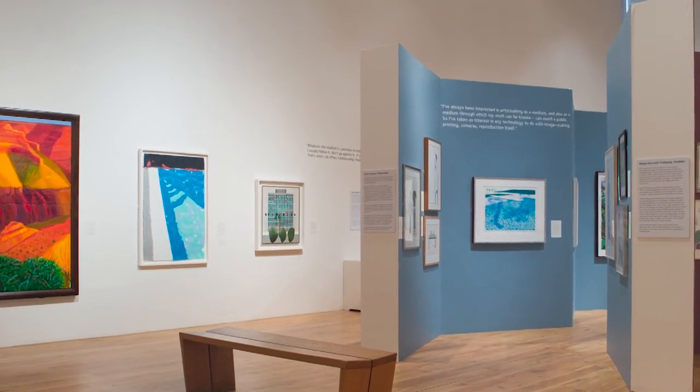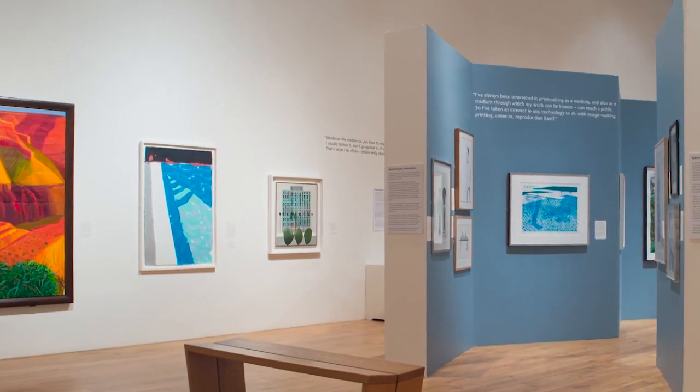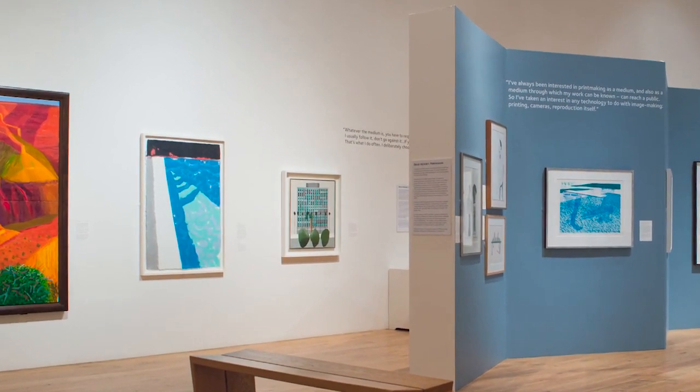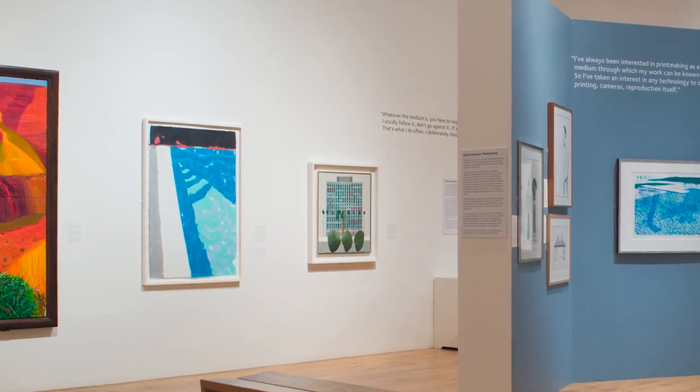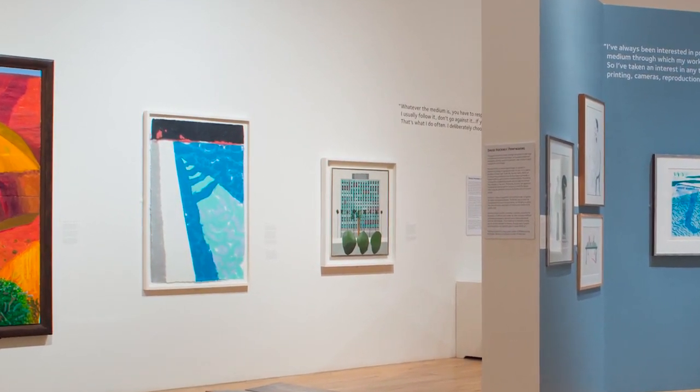On the left, we have Steps with Shadow, 1978. The work is from Hockney's paper pools series, which were made from paper pulp, a process developed by Ken Tyler, whom the artist had previously worked with.